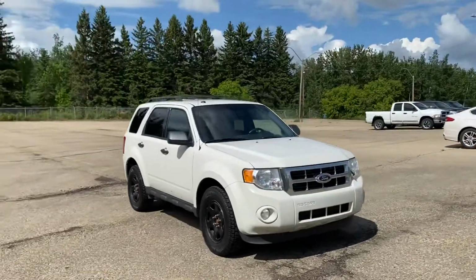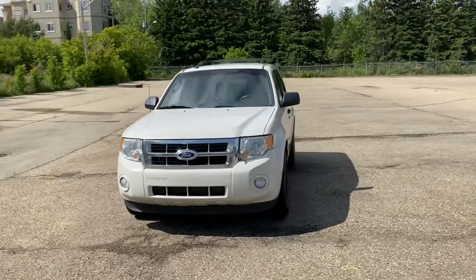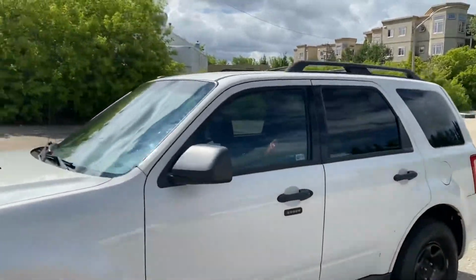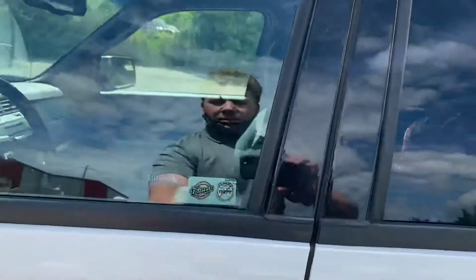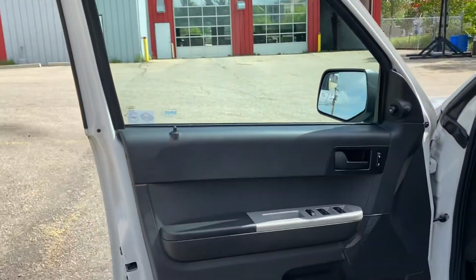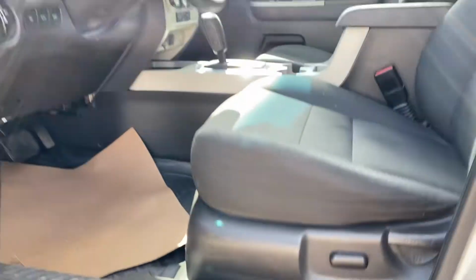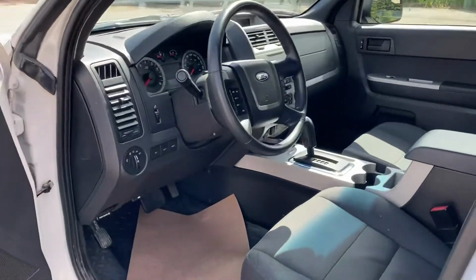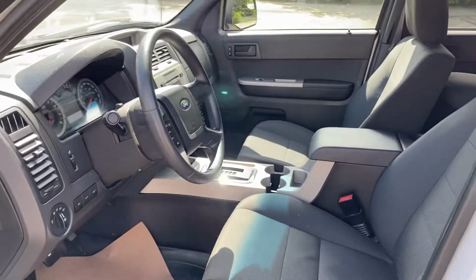This SUV also comes along with a spare set of tires. I'll show you here in just a minute. Come over here and take a look at the inside. First thing we notice is we have the keyless entry pad. Power windows, power locks, power doors, power seats. Very, very clean interior. Very well maintained and taken care of. Looks brand new in here.